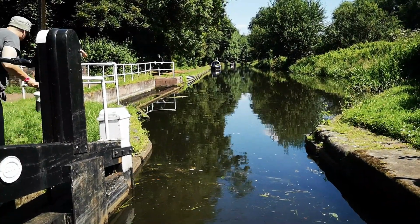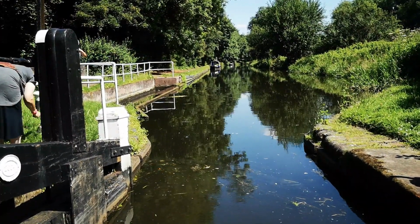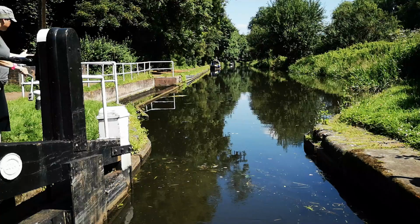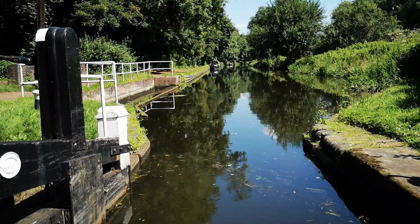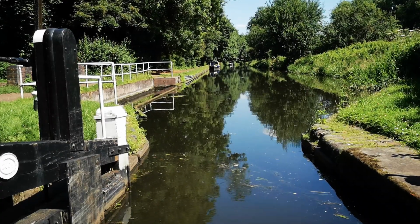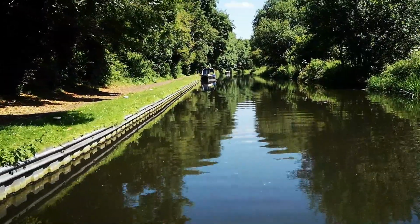Hi guys, this is me just picking a stick out of the canal, so just be careful when you get them out of the canal that you wash your hands after, with all the bacteria and stuff that's in the water. Okay, I just thought I'd put that in to make sure you're careful as you're going along.